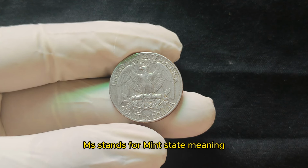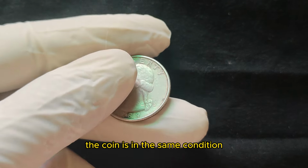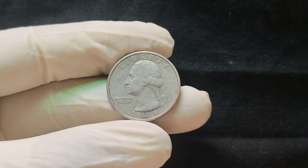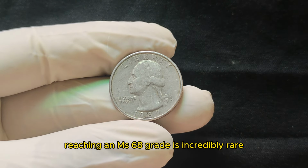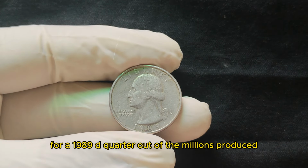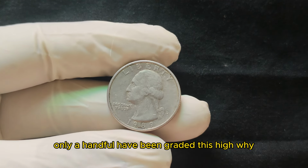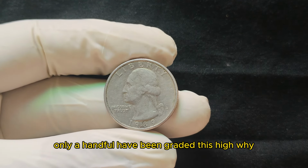MS stands for mint state, meaning the coin is in the same condition as when it left the mint, without any wear from circulation. Reaching an MS-68 grade is incredibly rare for a 1989 D quarter. Out of the millions produced, only a handful have been graded this high.